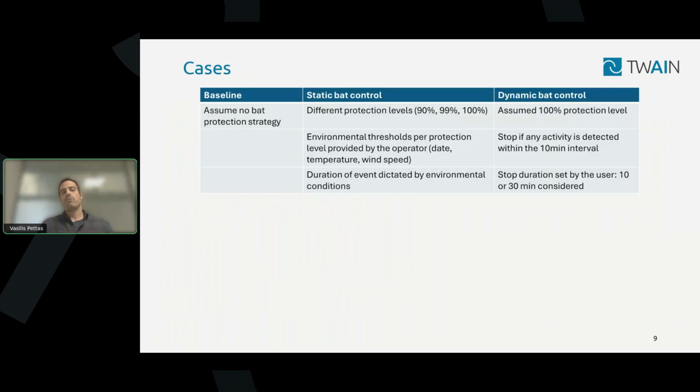So the cases we want to simulate: the first case is the baseline case, where we have no BAT protection strategy, and we just run it as a reference point in order to compare the next strategies.